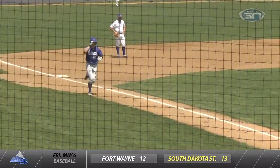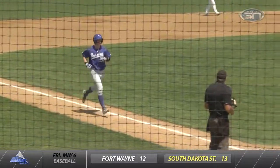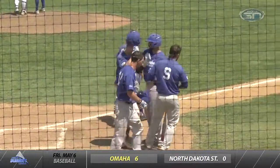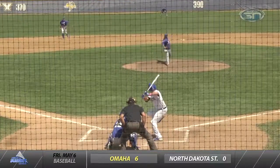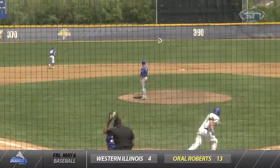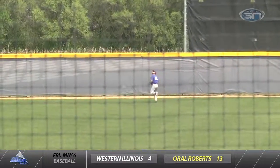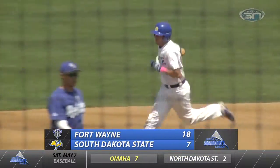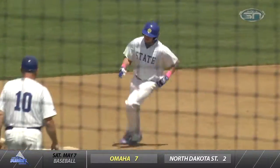And you combine what he did with 5 more hits for Brandon Sote. Sote goes 13 for 15 in the series. Matt Johnson with a monster home run for South Dakota State, but Fort Wayne wins this one 18-7. The Dons are still alive for a shot at the postseason. They will host North Dakota State this weekend.